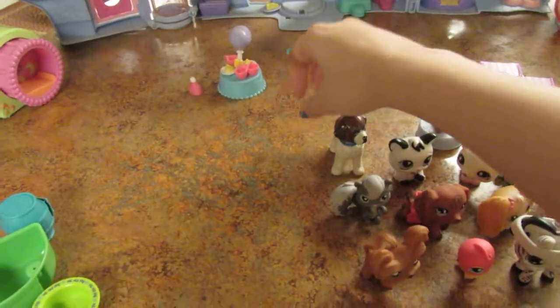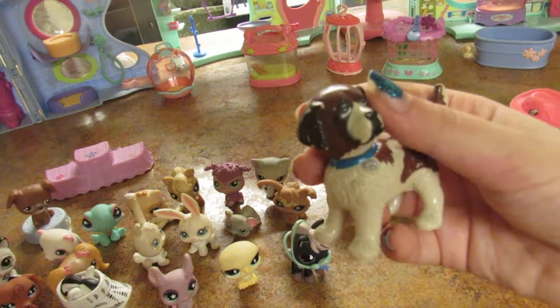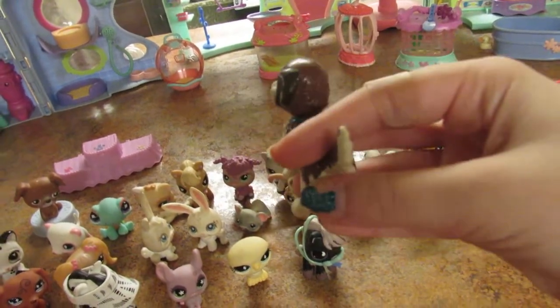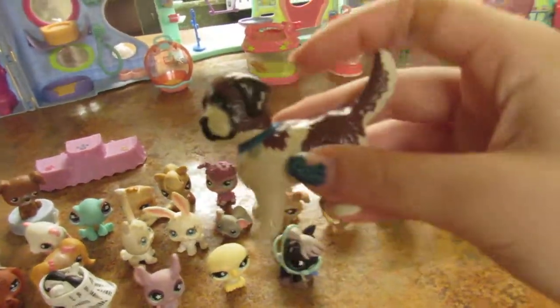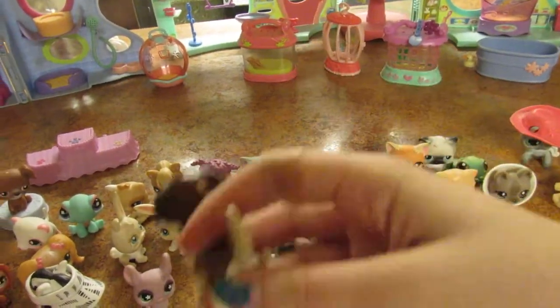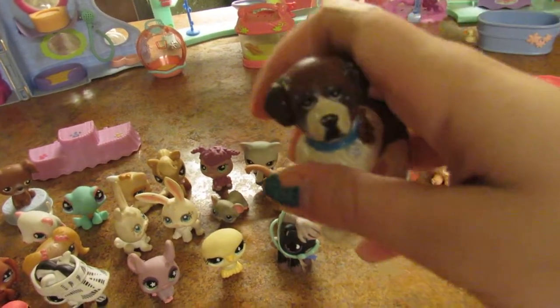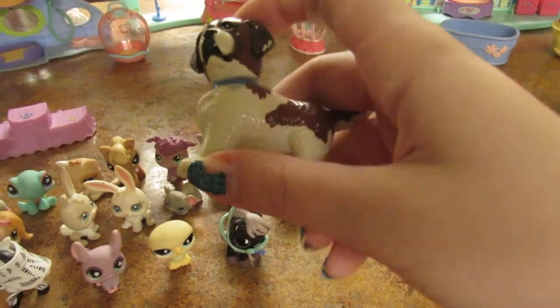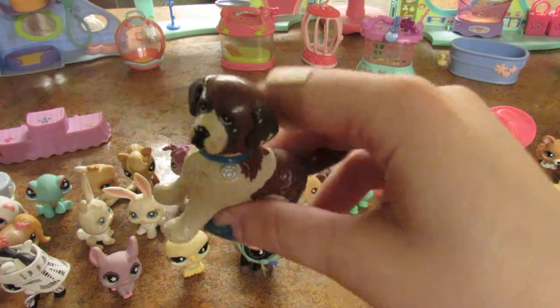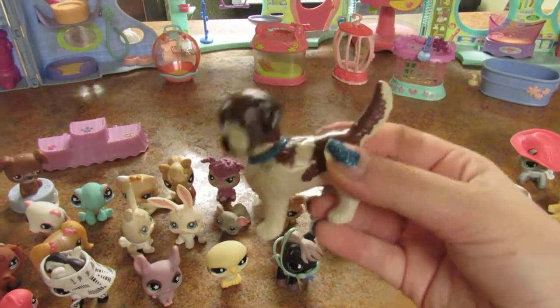This one was technically my first one, but I didn't know it was a Littlest Pet Shop until I found out recently. See, it's a little paw print, and this is a vintage Littlest Pet Shop, so I put it with the normal, regular Littlest Pet Shop. So this is a vintage one, my only vintage one. It's a Saint Bernard. I never knew it was a Littlest Pet Shop till recently.